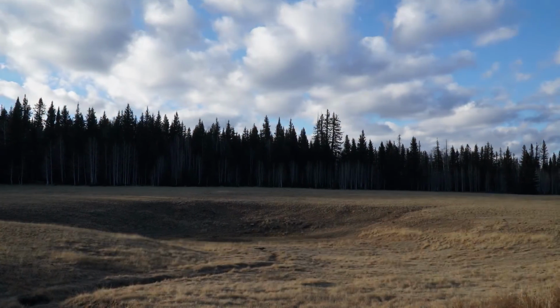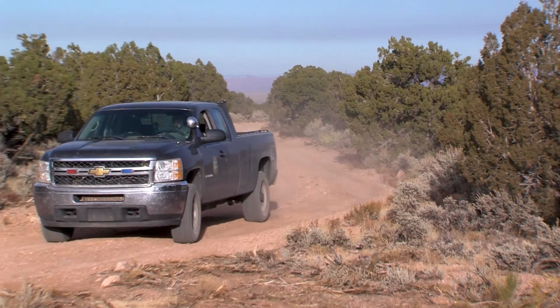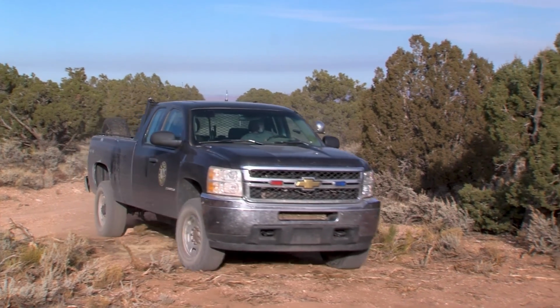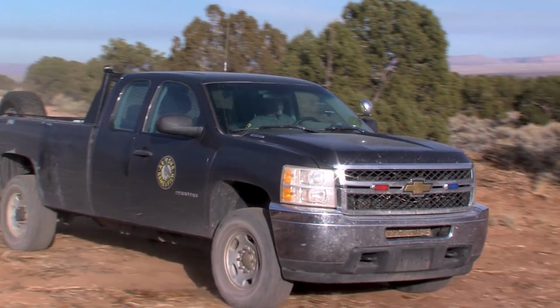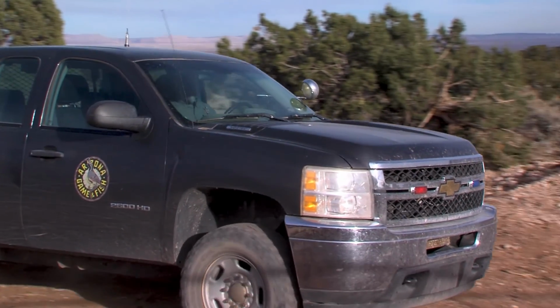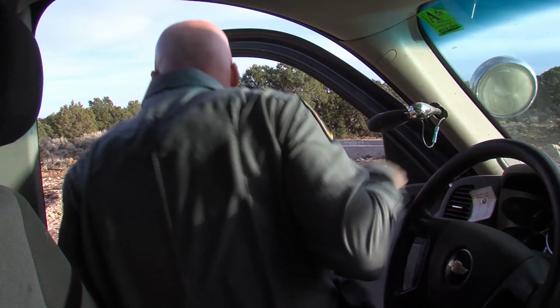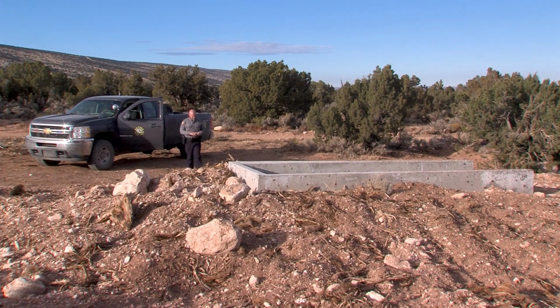The east side offers some unique challenges. It's in the rain shadow of the plateau, so it gets significantly less precipitation than a lot of other places. This morning I was hauling water to catchments because we're having a really dry fall and the wildlife need to have water. Over the last 15 years, we've put 19 new water sources on the plateau.